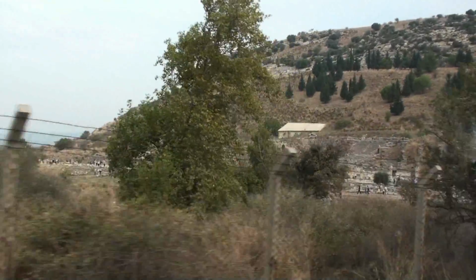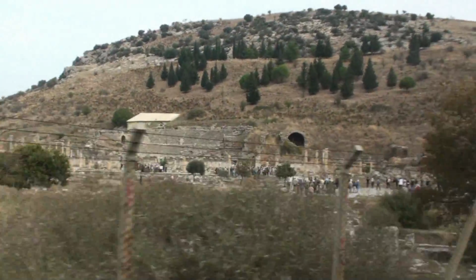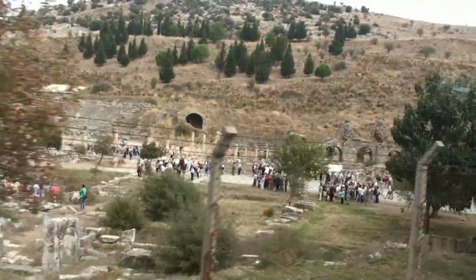3 kilometers walk from this end to the other end. This is the entry. This is the beginning. We call it Upper Gate. You see the groups and the ruins.